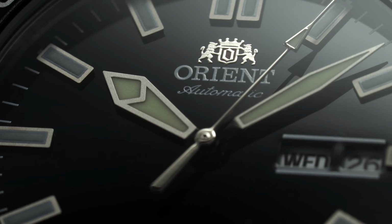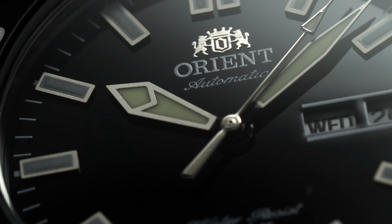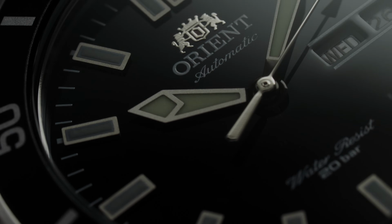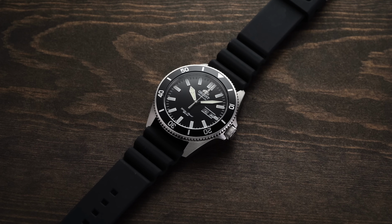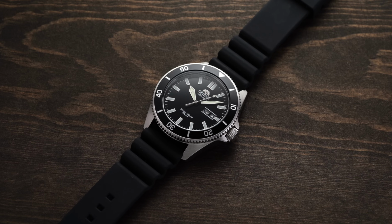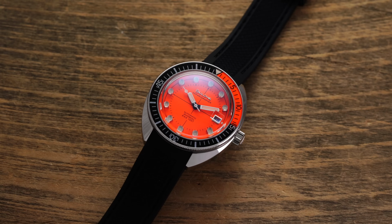Probably not as popular as the Kamasu or the Mako or even the Rays out there, but I think the Canoe is certainly a good all-arounder that, just from a design perspective, is probably one of the more visually appealing, in my opinion, from Orient. Next, we have the Bulova Devil Diver.